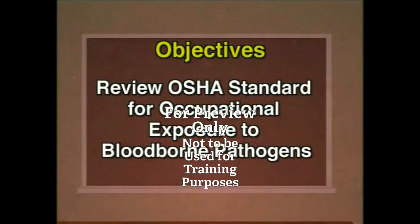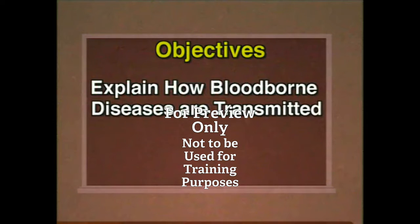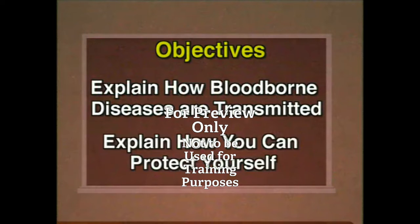Review the OSHA standard for occupational exposure to bloodborne pathogens. Explain how bloodborne diseases are transmitted, and explain how you can protect yourself.